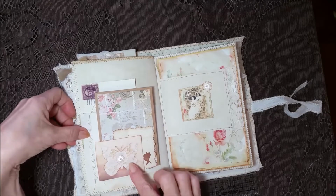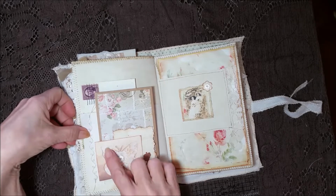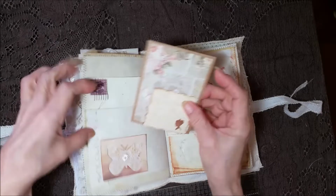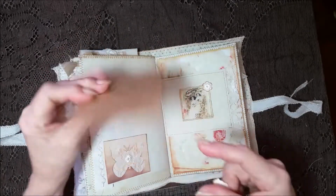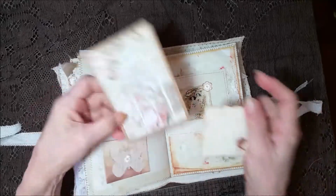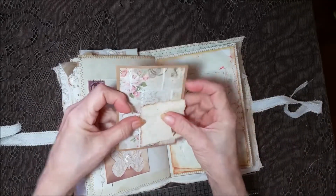Another little butterfly, and it's got some lace on the inside of it. And then I put a photo mat. You could put your picture here and write on the back, or you could just write on that. And a little card there.